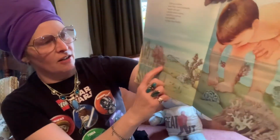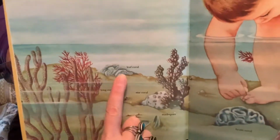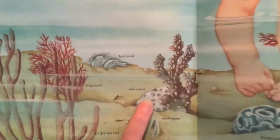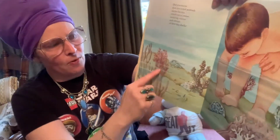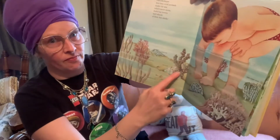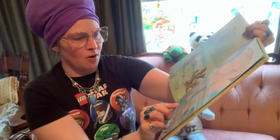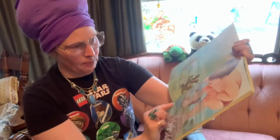All right, we're gonna start here. That red, that's king coral. This little blue one is called leaf coral. This one that looks like a rock, it's called star coral, because if you look, it looks like it's got little stars all over it. These big purple ones here are called purple rod. Now this one here is called madrepore. Not sure if I'm pronouncing it right, madrepore. This one is a brain coral. And last but not least, these right here are called organ pipe coral. And they do look like pipes that you could play a tune on, don't they?